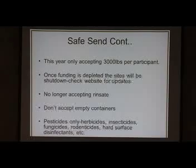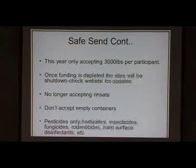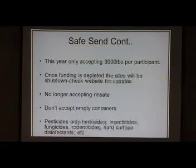No rinsate, no empty containers, pesticides only, which most of you are familiar with: the herbicides, insecticides, fungicides, those are all pesticides. Don't bring adjuvants or surfactants in. Those are not pesticides. Those will be turned away. Unless you mixed them for some reason, it was a mixed up batch and contaminated with pesticides, well then it would be.